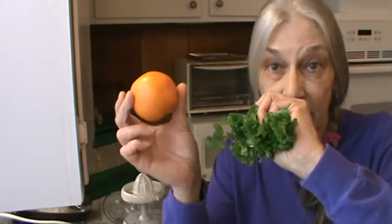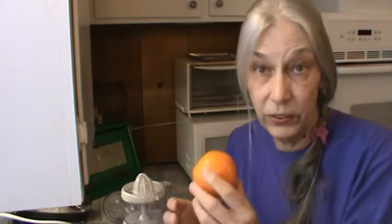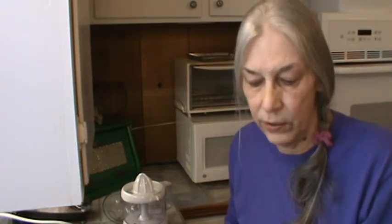And all you have to remember is when you add green, add some kind of citrus like orange, lemon, or lime, depending on what you like. But for us, the orange works best. You will never know the greens are in there. I promise, you will never know they're there. And you're getting all the nutrients from the raw greens.